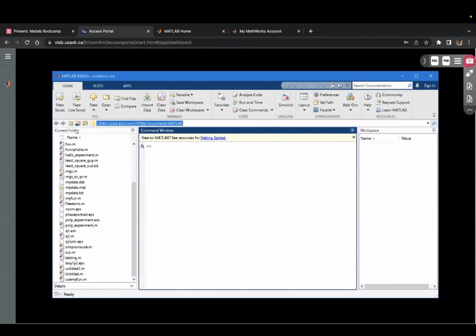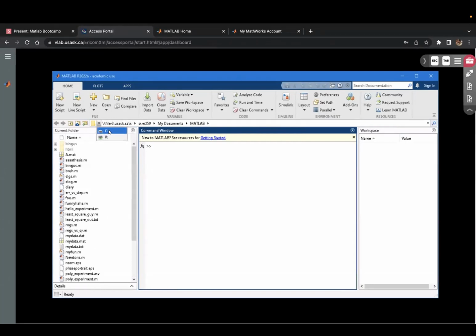And yeah, there's a lot of files there. I don't know, does this V directory even show up anymore? Yeah, right there. So if you're in C, then nothing will save.